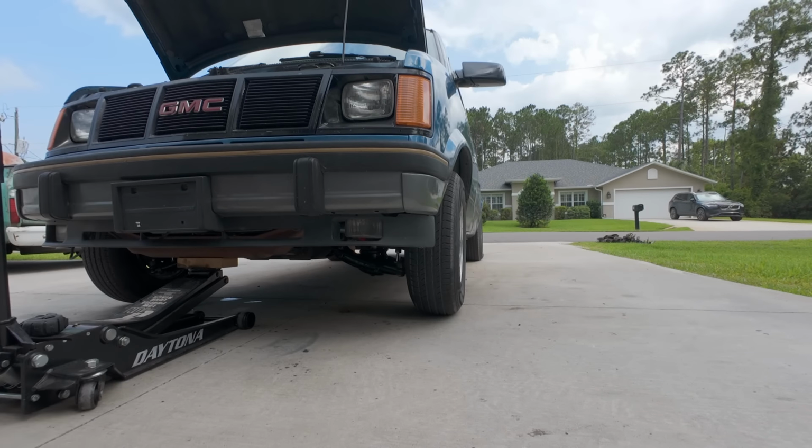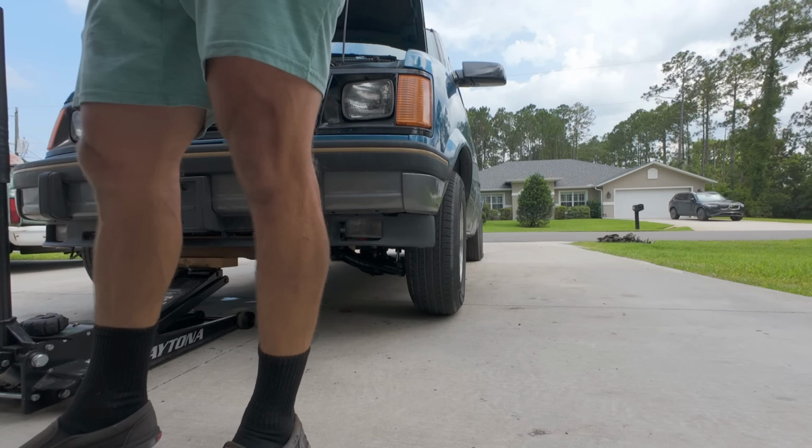I've been told if you toe them in a little, like just a little bit, it'll drive straighter, because each tire's kind of pushing in just a little bit. So it's not like wanting to drift one way or the other.